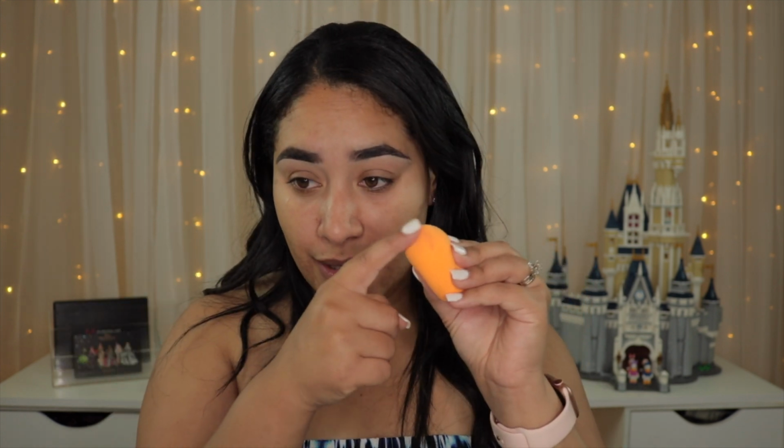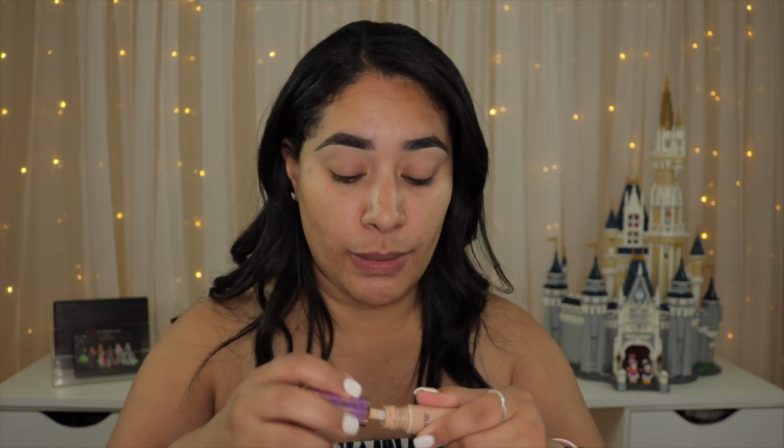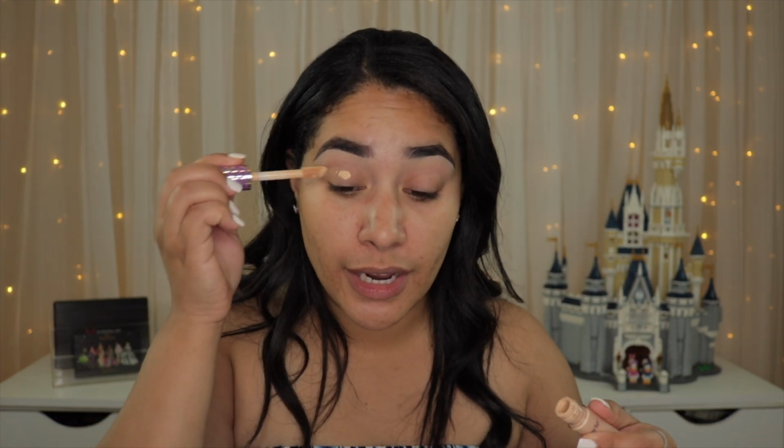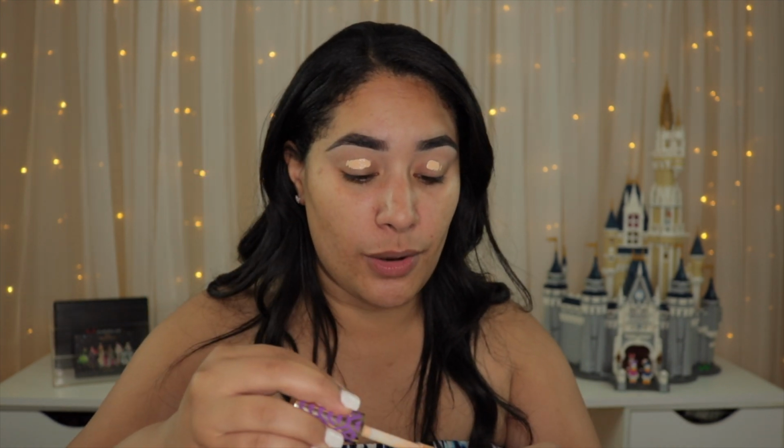And then I also like this pointy side of it, which fits perfectly on my eyes. I mean, it's a tiny bit bigger than the Beauty Blender, but it's not something that I can't work with. So I really like this sponge, you guys. I'm going to use it to blend my concealer here and prime my eyes that way, and then I'll show you what I'm going to use for my eyes.